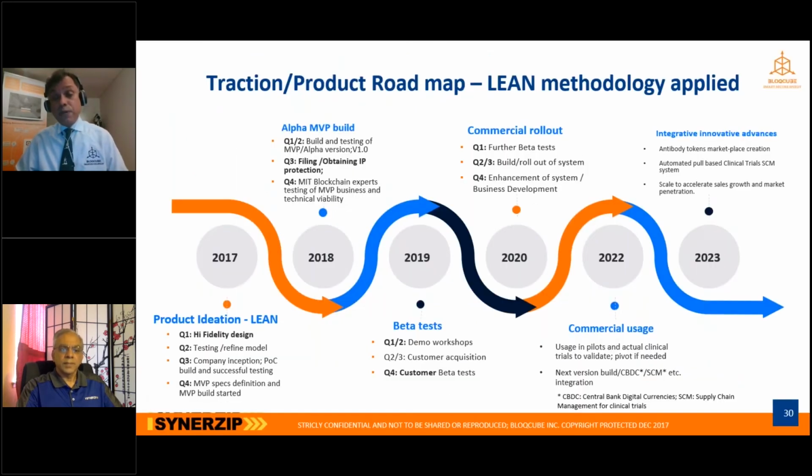We've applied really the lean methodology to build our product. We started off with the project ideation in 2017, and then we built an MVP. That MVP then went into beta test last year, and now we are almost ready with a commercial version, our version 2, which is going through validation checks, testing, and will be ready for rollout very soon, in the next few weeks. And then what we've also got are some very integrative, innovative advances planned in the future. It's still too early, but we've got a very clear roadmap ahead for our product build.